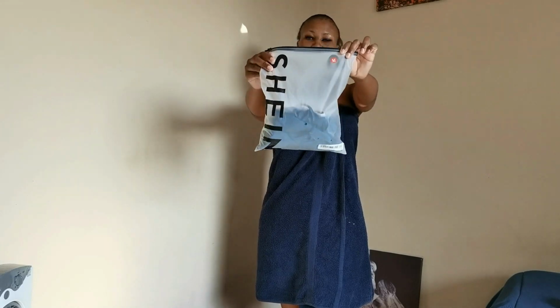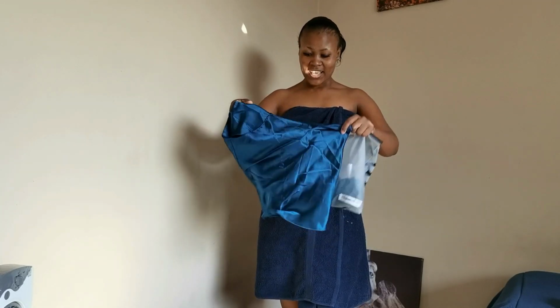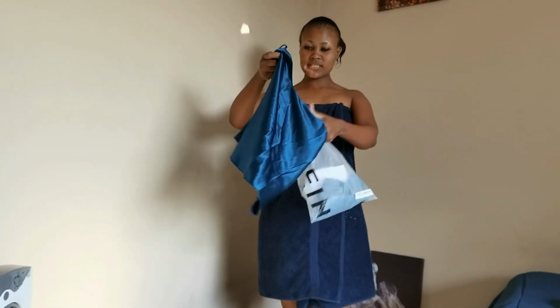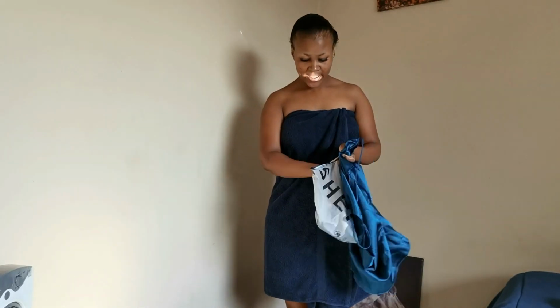So basically, I bought this sleepwear from Shein. It's so cute, guys. I just hope it still fits because I bought it about 2 months ago. And I've gained a bit of weight, so hopefully it will fit. So this is how it looks. I'll try fit it for you guys just now before I head to the mall.